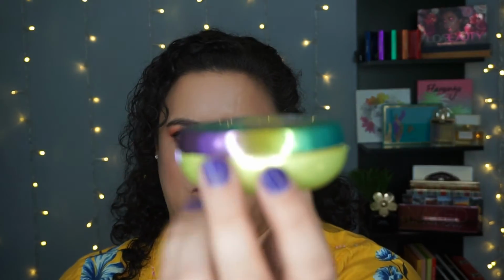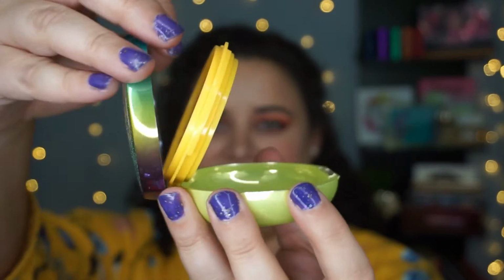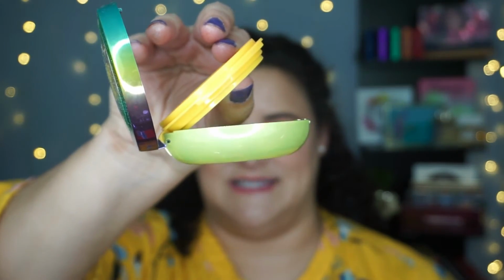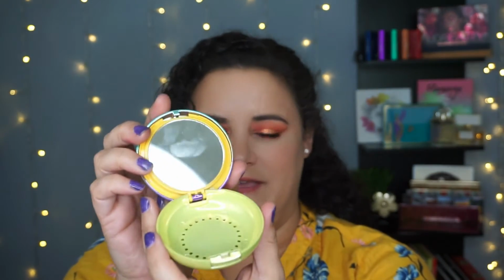I've talked about this one before, but this is what the pan is. It's just that little bit of yellow. That is the actual product. The rest of it is just excess plastic that you don't need in your life. It has a little mirror on the back. I can live without that.